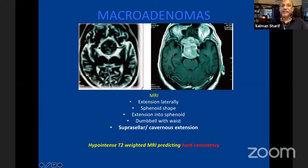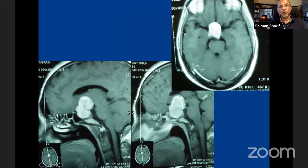And there are various things you need to look at in these MRIs when you start. For example, this lesion is occupying the whole of the sphenoid. It's encasing both the carotids on both sides. How much extension is there? Is it going into the anterior ethmoid, the posterior ethmoid, or which part of the sphenoid? How much of the sphenoid is pushed out? What kind of sphenoid is it? What kind of suprasellar or cavernous extension has it caused? So you need to know all this.